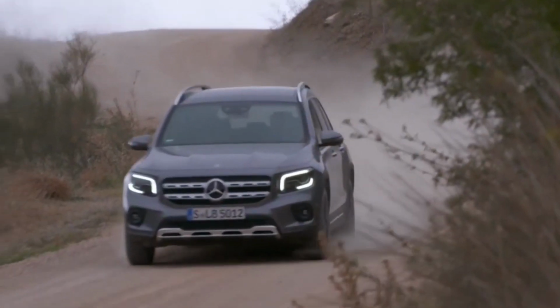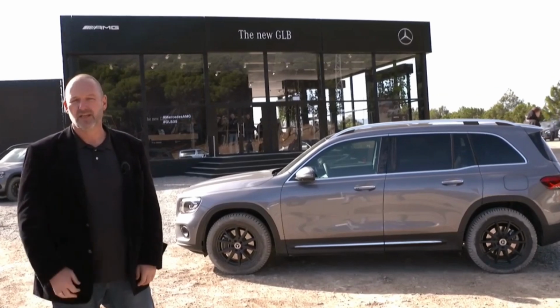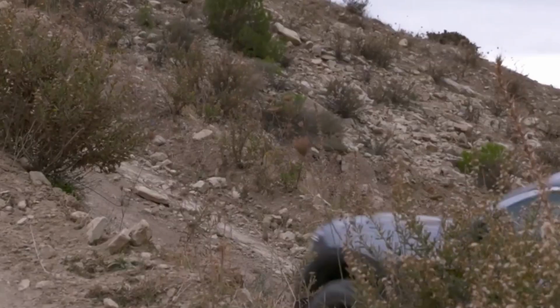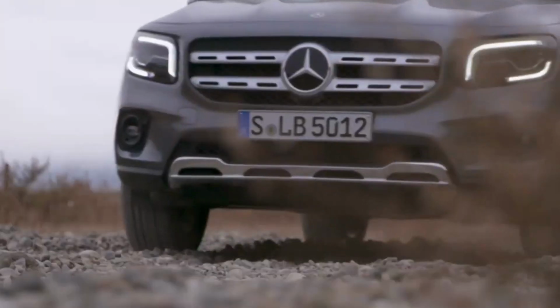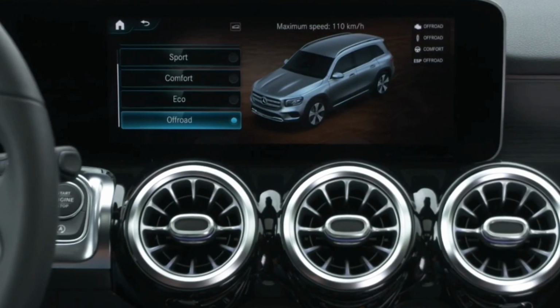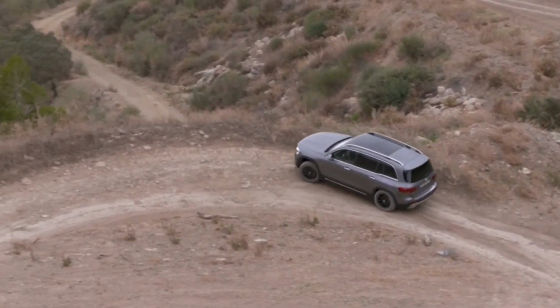Of course, the GLB looks a lot like a standard road car, but on the other hand, it is an SUV, and this is the reason why I take that car off-road now. The GLB I'm driving features the so-called off-road package. And with that one on board, you do have an extra drive mode, which is called off-road. And with that, the whole setup of the car is perfectly made to drive on not standard roads.